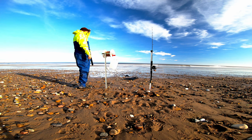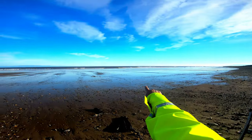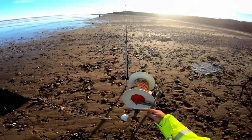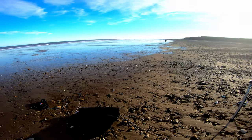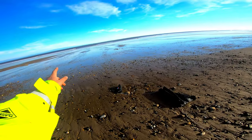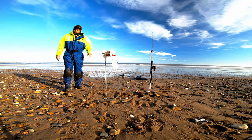Now the problem I've got is people walking on the beach, as you can see, walking with their dogs and with their families across, and this line is going to be going below, and I don't want them to either walk into it or get tripped over. So I'm going to take all this stuff, get a bit closer to the beach, launch the kite from there, and then once all that's done, it's all good.